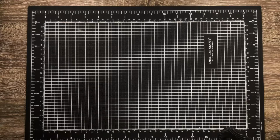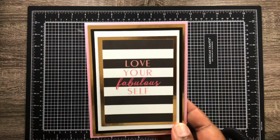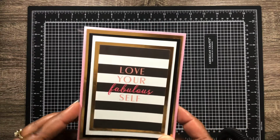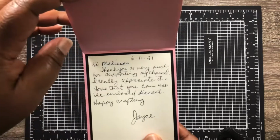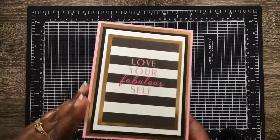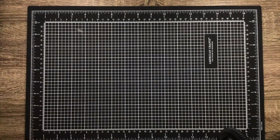And so this one is from Creating Life After 60, Joyce. I think I said that right. Here goes the card that she sent in here. "Love your fabulous self." And then she's just thanking me for supporting her channel and that she really appreciates it. Anyways, I won this off of, I want to say, her Tonic Tuesday challenge that she's challenged everybody with, and I do want to get into that.